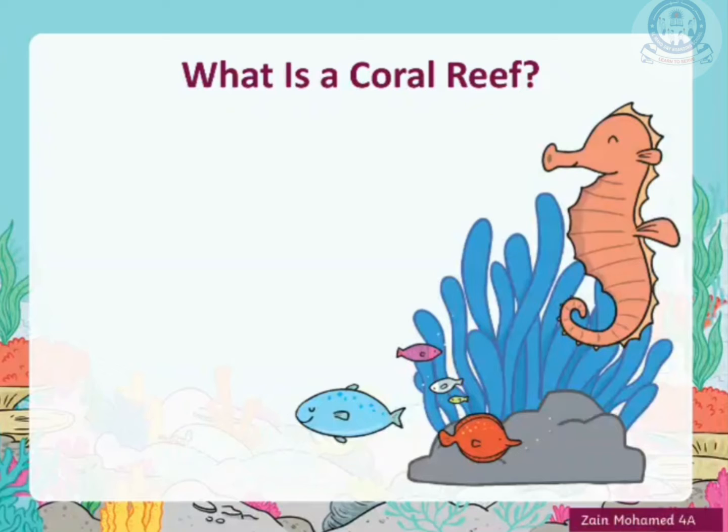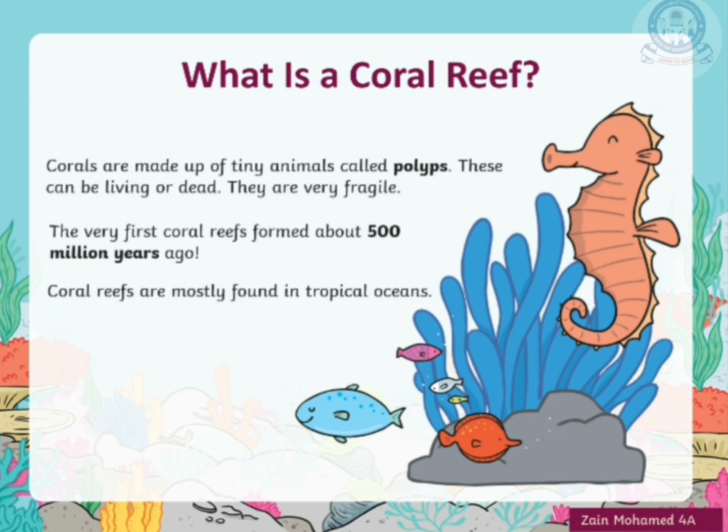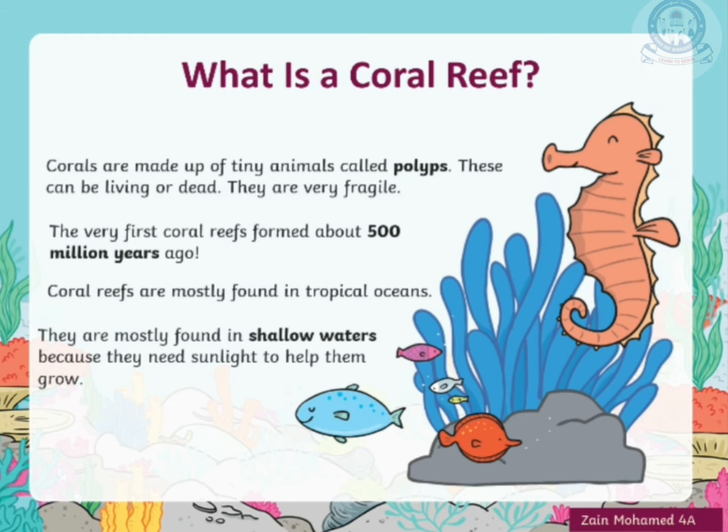What is a coral reef? Corals are made up of tiny animals called polyps. These can be living or dead. They are very fragile. The very first coral reefs formed about 500 million years ago. Coral reefs are mostly found in tropical oceans. They are mostly found in shallow waters because they need sunlight to help them grow.